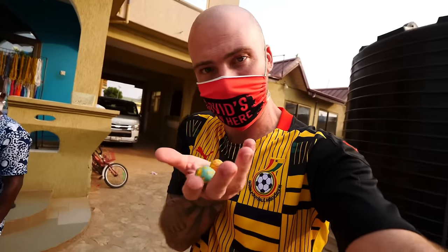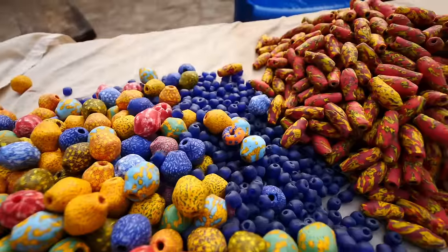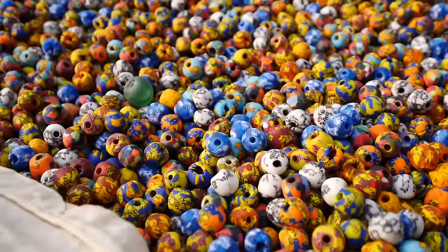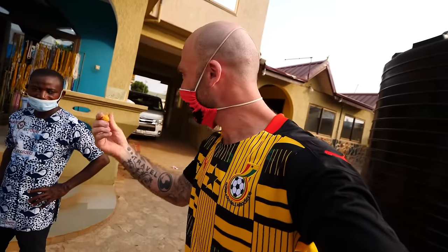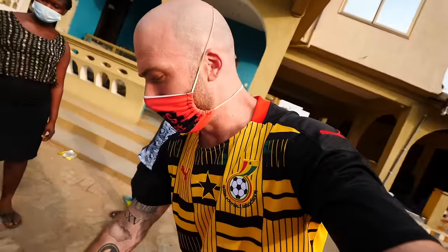So these are a few of the different beads. We have many different colors, which is obviously just by adding some dye. You have yellow, blue, green, small circles, long cylinder types. You have so many different styles, and they turn them into bracelets and necklaces, so you have a variety. It's a big thing here in Ghana, the beads.